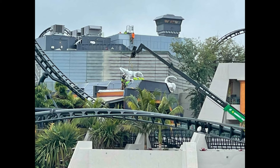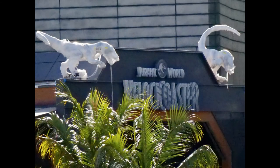that will adorn the left side of that marquee. This looks like a pic from before the marquee was officially installed, which is pretty interesting. And that beautiful barrel roll right there on the finale of the ride, and lots of rebar going up for fences right by the Discovery Center. Here's yet another picture of both raptors now fully installed in a clear picture of the Jurassic World Velocicoaster sign.